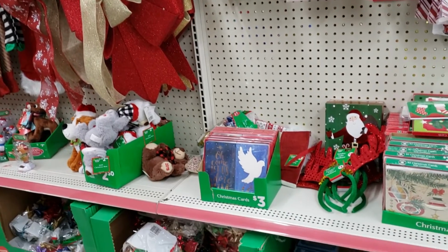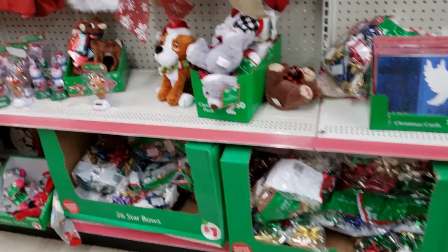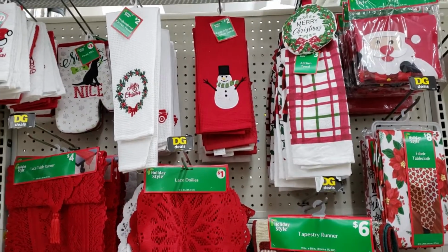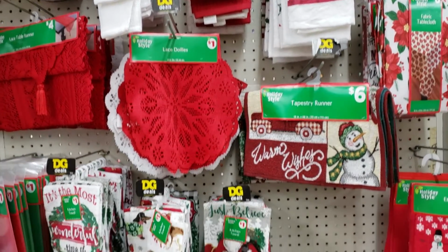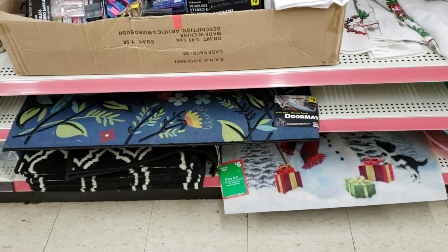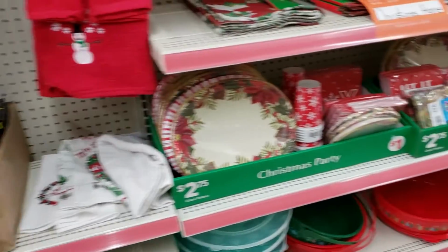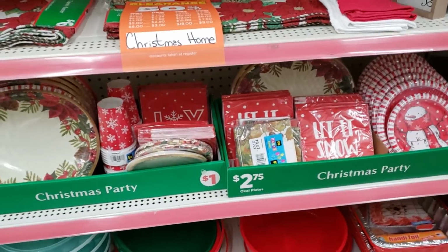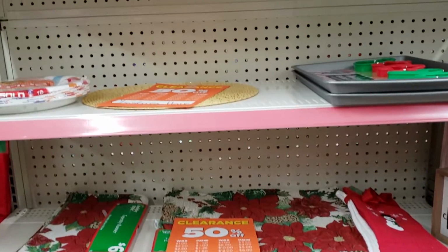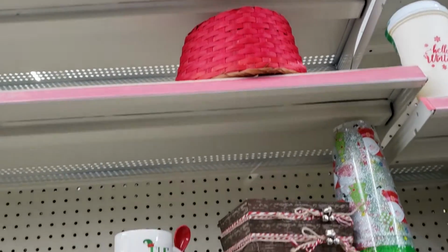And again, the cards, wrapping papers, bows, all that type of thing is 50% off. It seems like everywhere you go. So that's a really good deal if you need to pick it up for next year. They had some real cute towels and everything. They had some cute rugs, but they were way too small for what I needed. And here you can see some of their paper products and their placemats and such. That is all marked at actually 50% off.